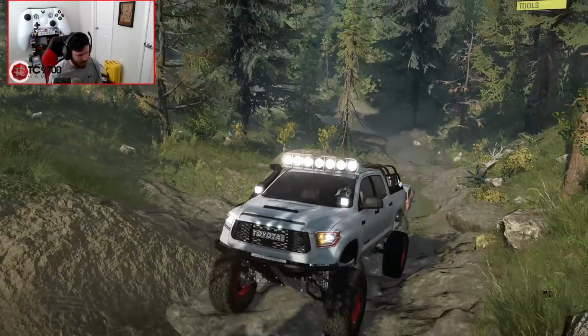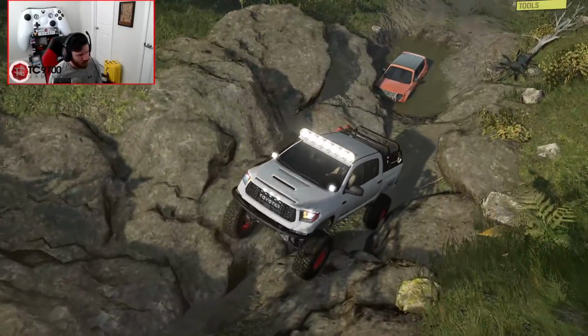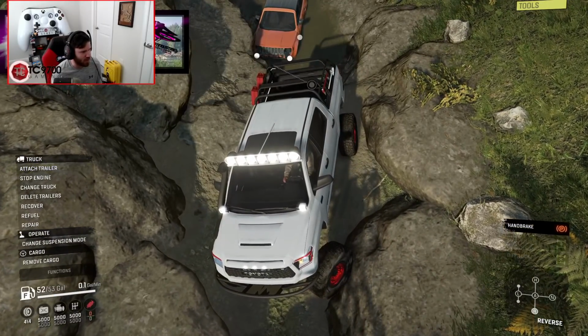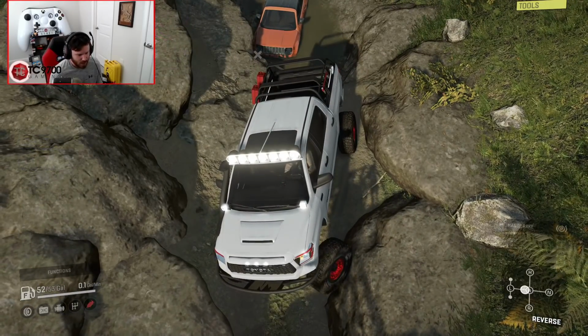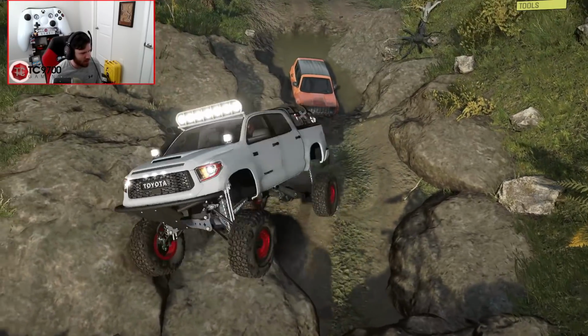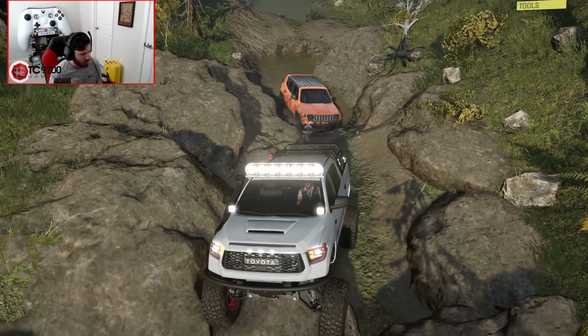Just got to back it up nice and easy. Now, this should be able to allow the Jeep to get pulled out of there fairly simply. All right, let's see what we can do. Come on, Jeep. Come on. Oh, my God. There we go.